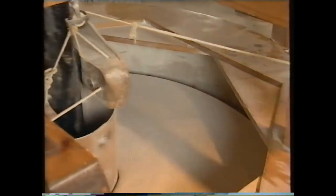The furrows also help the flour to the outside of the stones, where it falls into the gap between the bedstone and the tun, the wooden casing. From here, it falls down a spout into the sack on the floor below.